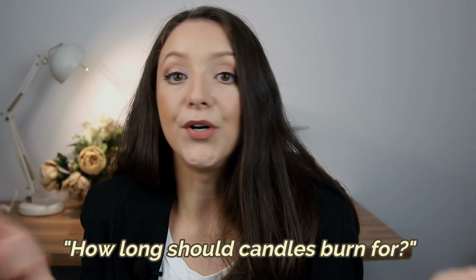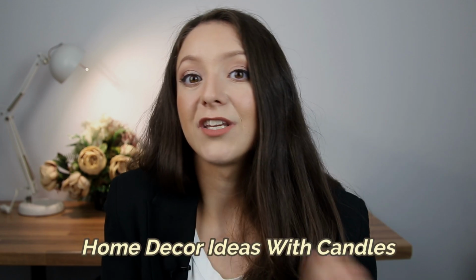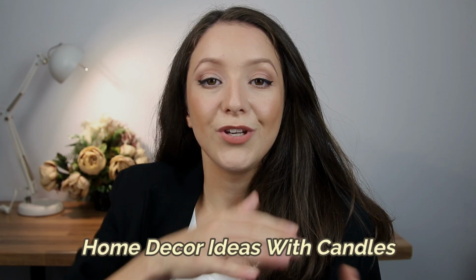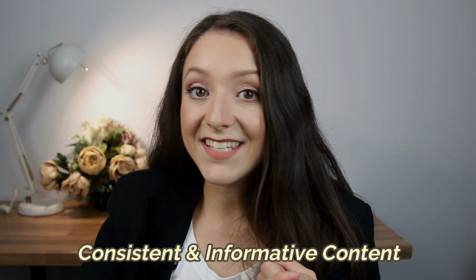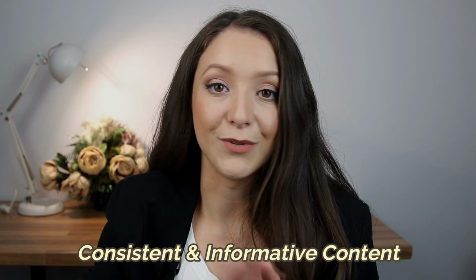So for example, how long can you leave a candle burning for? Care instructions for using candles. Home decorations ideas in different corners of your home with different candle models that you have in stock. So you need to think of all these things and really imagine what your ideal audience would love to see on social media and what would draw them into your account, into your community to then purchase your products. So consistent and informative content will drive your audience to purchase from you multiple times. But especially be invested in your brand, love your community, and be a part of it.